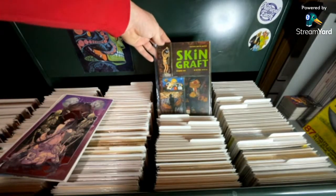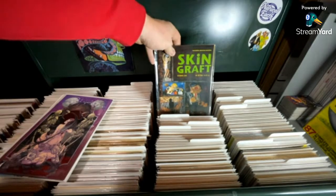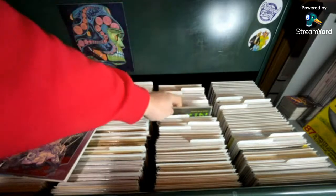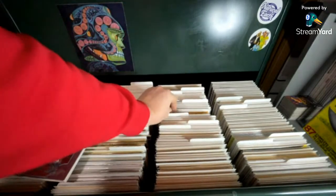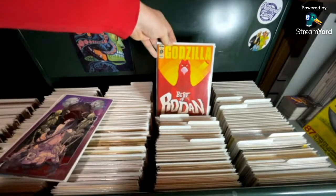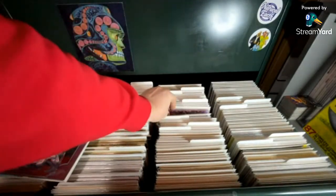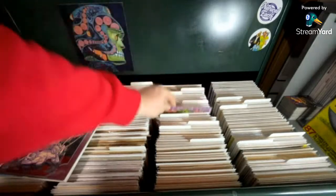Skin Graft is also a record label, doing some kind of art rock, no wave type of stuff, but they both started off as artists. Some more Godzilla, some more Godzilla.